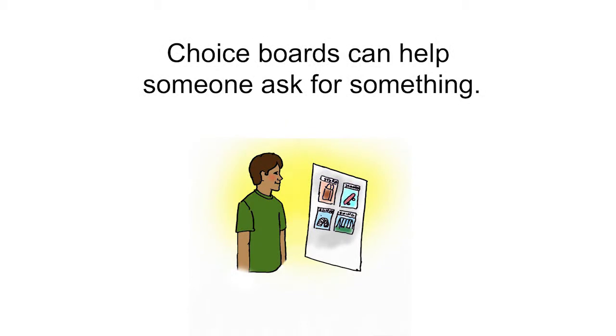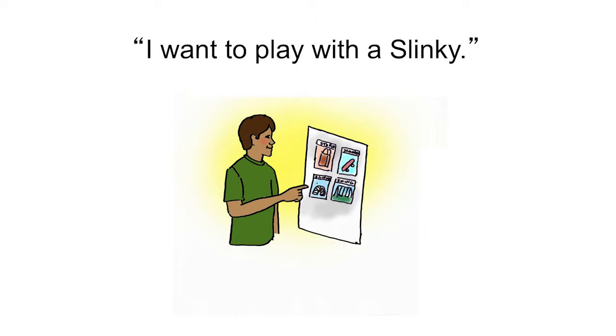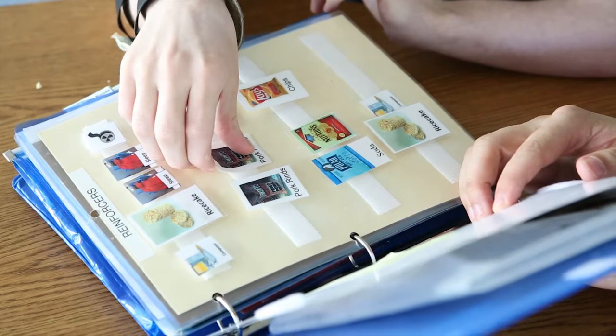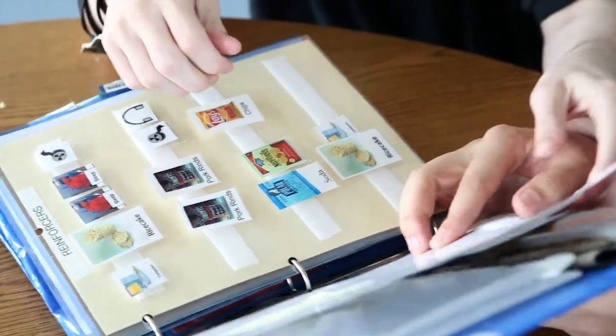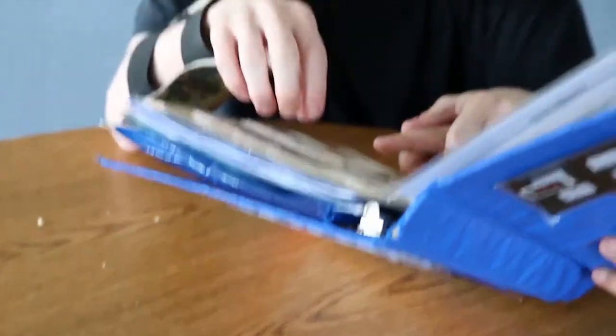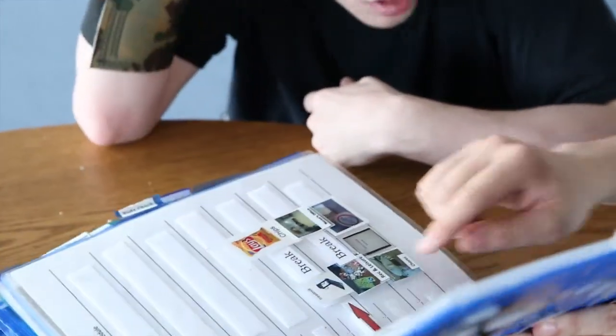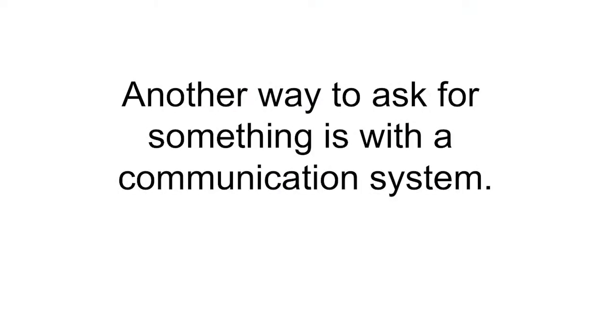A young man looks at a choice board. I want to play with a slinky. The young man points to a picture of a slinky on the choice board. What do you want to work for on the treadmill? Terry is looking at a page with pictures of food and activities stuck onto Velcro strips. He picks chips. All right, we work for chips after the treadmill. Good job.